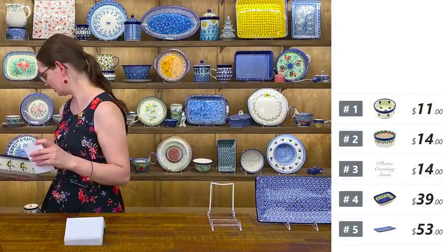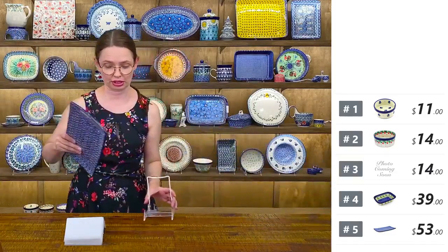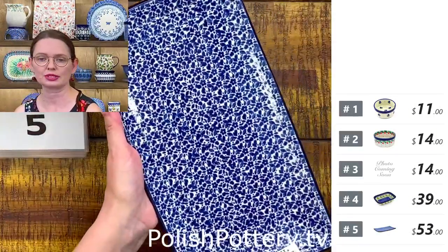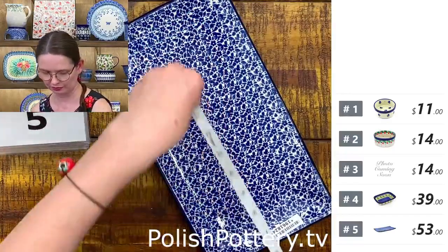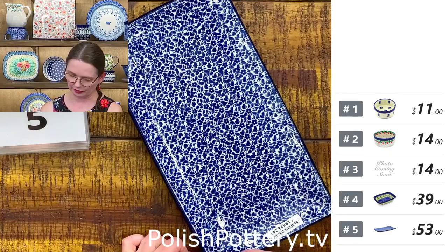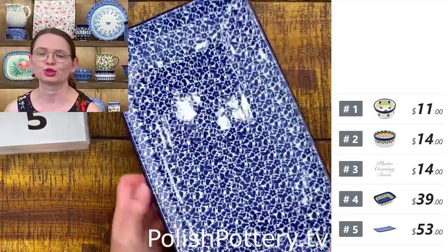Next is number five. And number five is a sushi platter. Ceramika Artystyczna calls it a sushi platter, but to me, this is a perfect serving platter for anything you want to serve. So they are 12 inches long, 6 1/4 wide. And at the tallest point, because they are not even everywhere, the corners are more upward, they are 1 1/8, or maybe one, let's go with 1 inch tall.